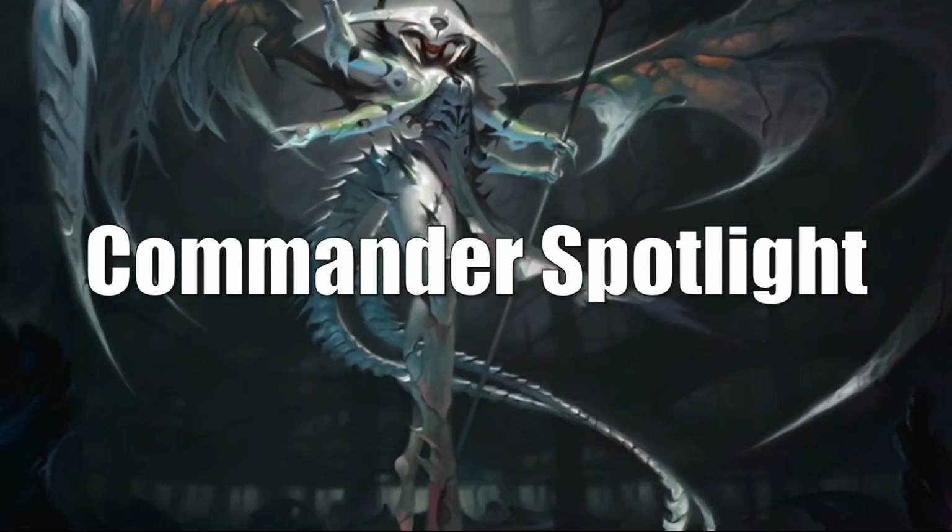And that takes us to the Commander Spotlight. Now, all the cards in this section are moving, at least in part because of Commander, but that might not be the only reason, or in some cases the main reason. So I'll let you know as we go through.